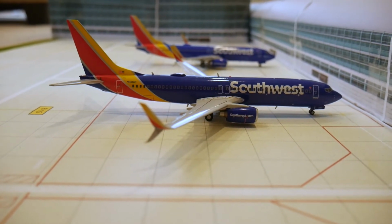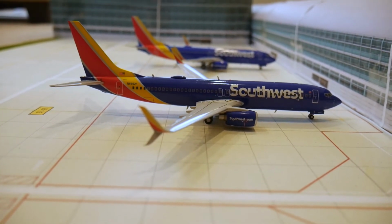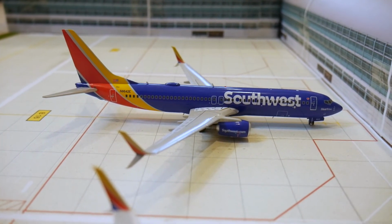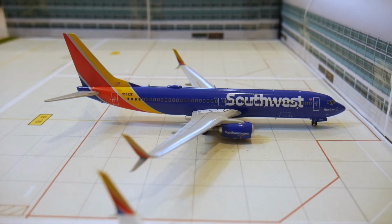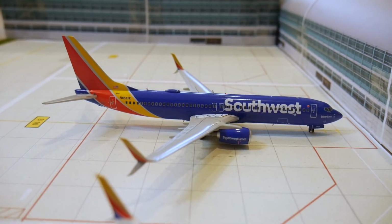Over here, we have this Southwest 737-800 in the new livery. He's going to be heading out to Chicago Midway. And last but not least, we have this Southwest 737-800 also in the new colors. And he is going to be heading out to Las Vegas.